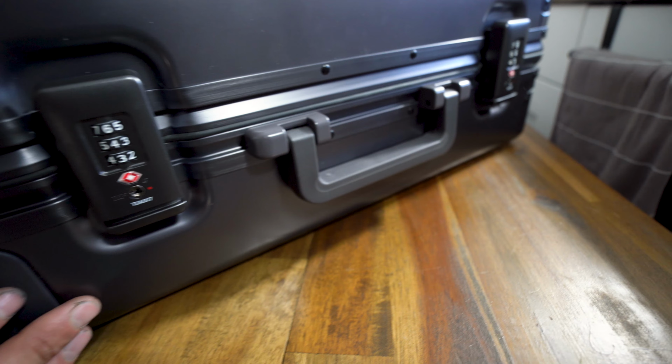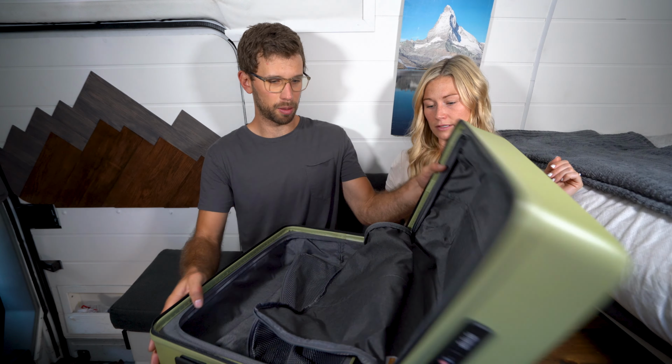In this video, we are going to be covering all of the different features of both of these suitcases, what we really like about them, and make sure to stay tuned until the end because we are also going to be sharing some of our dislikes when it comes to these suitcases. Every suitcase has its downside. Yeah, that's right. There's always something, right?